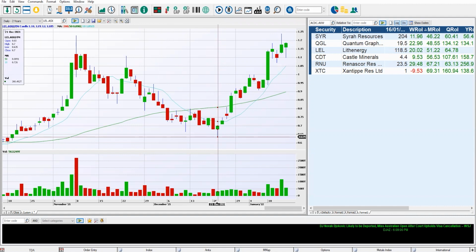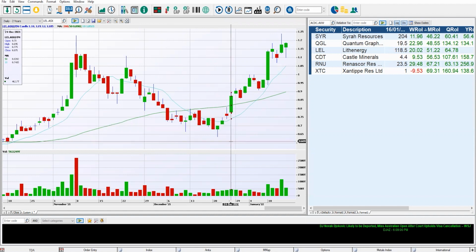It throws a hammer with the inability to close lower, and then jumps up, gaps above the high, goes and stays well above it, and then shows it's not getting sold down, and then starts rising on rising volume. We're coming into Christmas Eve here, half-day trading, big candle, big volume for half-day trading. That is a positive move and shows there is buying support. It kicks into the rest of the holiday period and the new year, and away it goes. Putting on almost 100% for that movement.